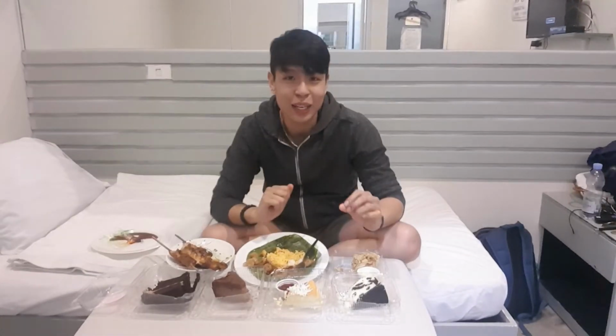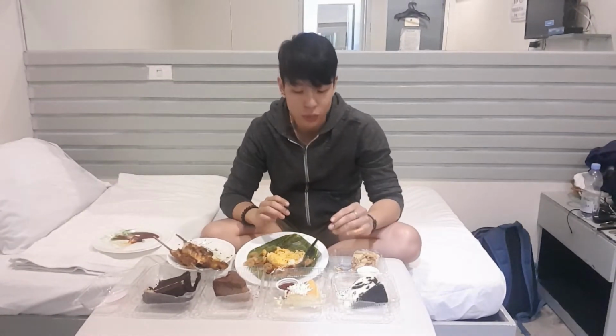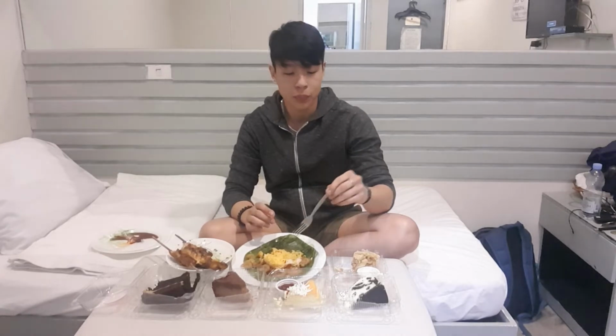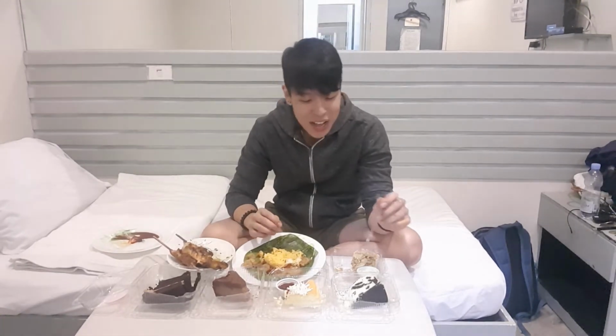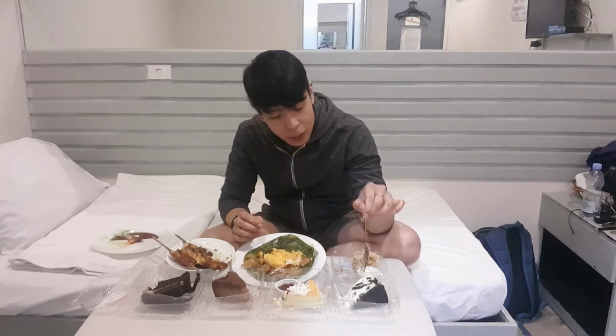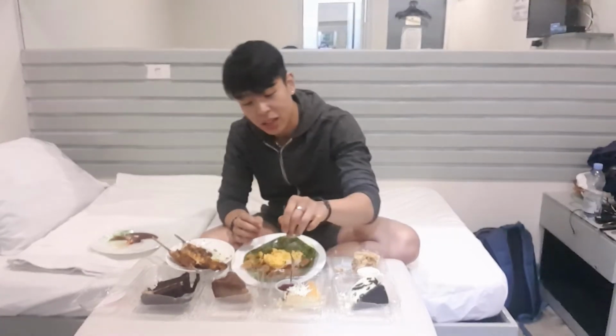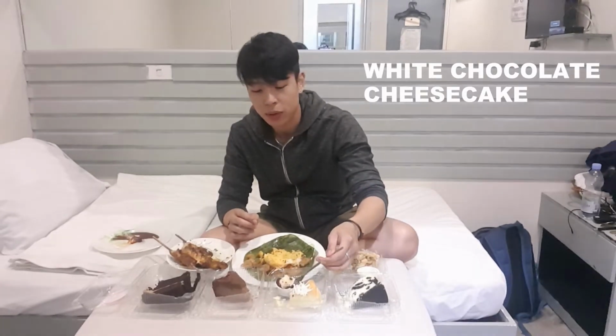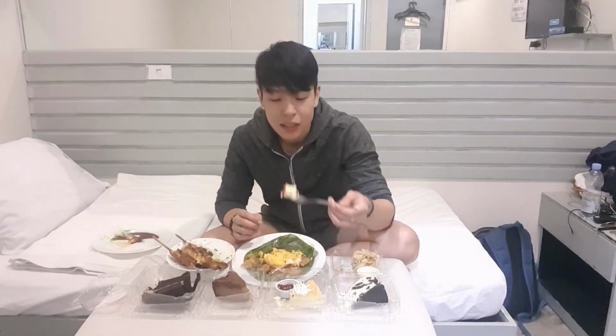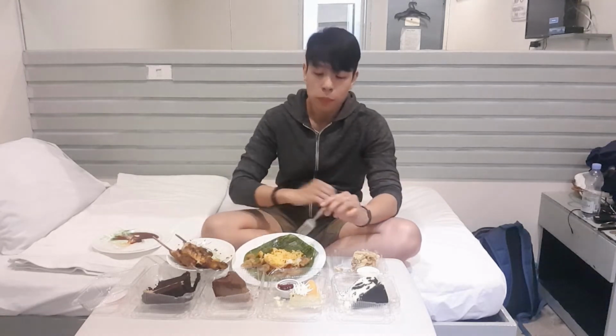Ayan, so, hindi ko pa pala napansin kanina na tumigil yung video. So, nabawasan ko na lahat ng cake kanina. Tapos na ako sa Oreo cheesecake, right? Let's go with the white chocolate. Titikman ko ulit siya, pero although natikman ko na kanina. Where's my Oreo?